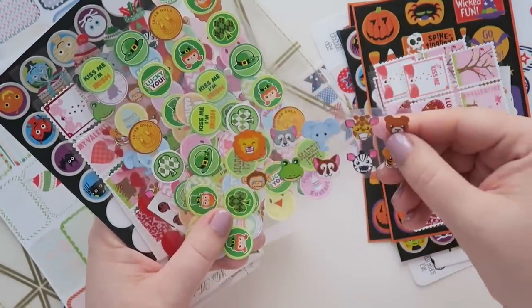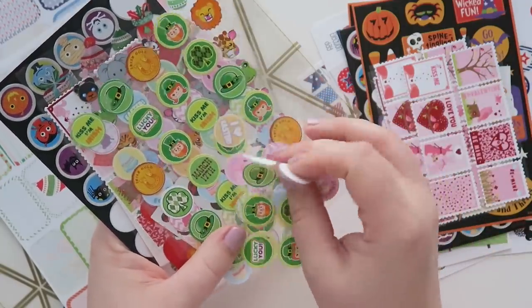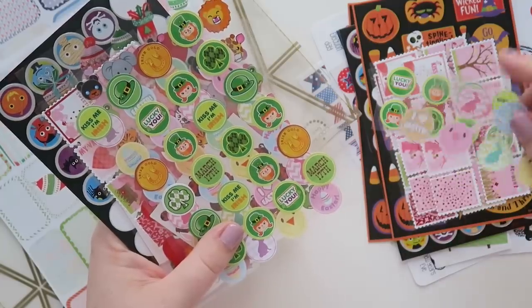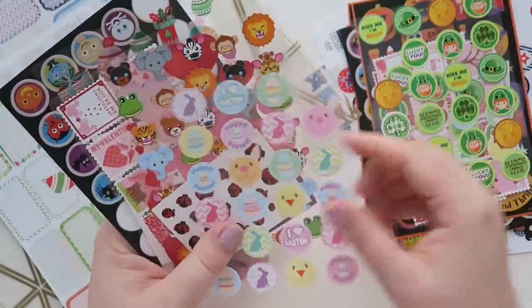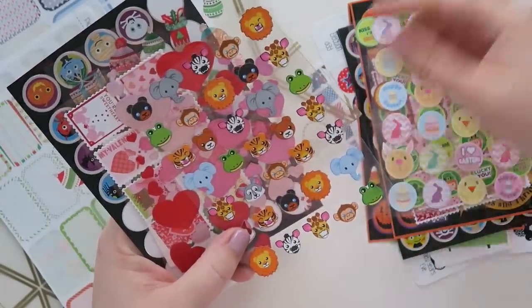Okay, so these are some more animal stickers. I need to put them somewhere else. This is kind of nice, that I'm going through all of this stuff. All right, we've got some Irish ones, and we've got some Easter ones, more Irish Easter. All right, so I need to put these in different areas.